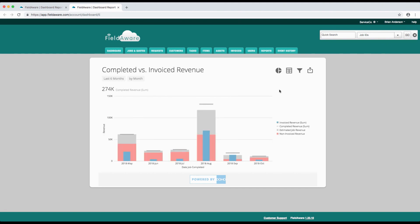Another dashboard could be centered around completed versus invoiced revenue. This chart will show you the amount of revenue that's still on the table because we have not invoiced for those given jobs. For example, the gray section of these bars represents the total amount of revenue.